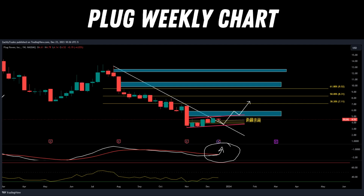So that's something that I'm really going to be paying attention to when it comes to Plug and really just the whole hydrogen fuel cell sector and kind of space as a whole right now on a weekly time frame. It's not super strong, but it does appear we are getting a very textbook breakout of this trend line we have here. Here we hit, and then here we broke out and we wicked down to it on the weekly chart, and we did actually close a little bit above. So we'll see if we get some follow through.